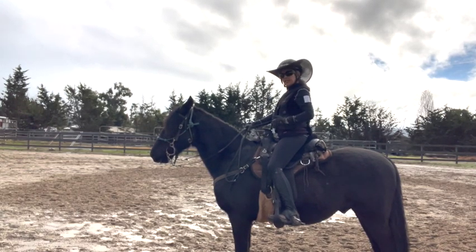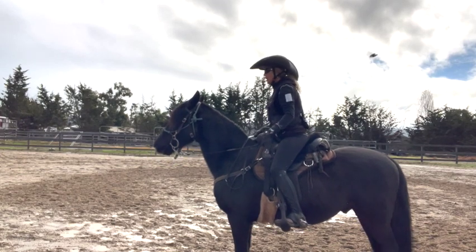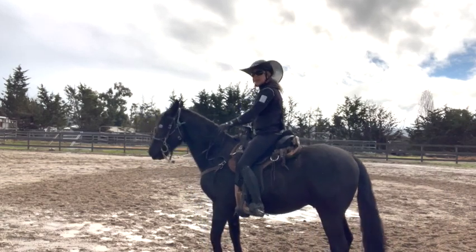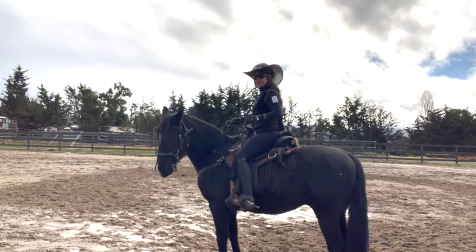And by getting some of your weight off their back, it helps them to relax their back and also stretch down with their head and neck. So again, we'll use this position if the horse is pacey, and sometimes that will help. And sometimes just tilting your pelvis a little bit and getting more weight in that thigh makes a big difference.